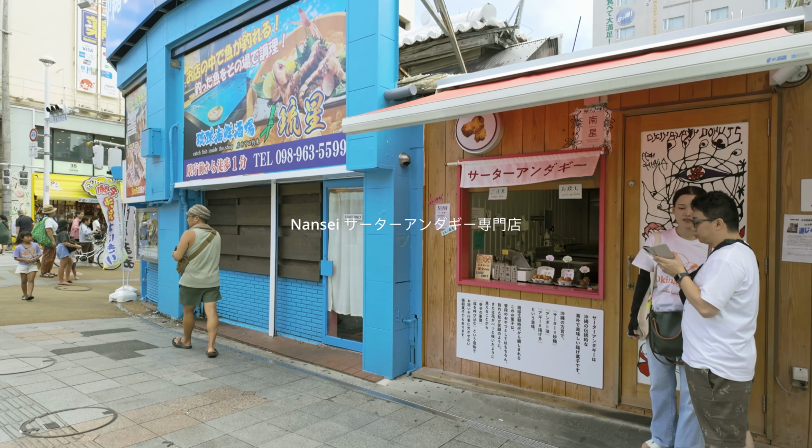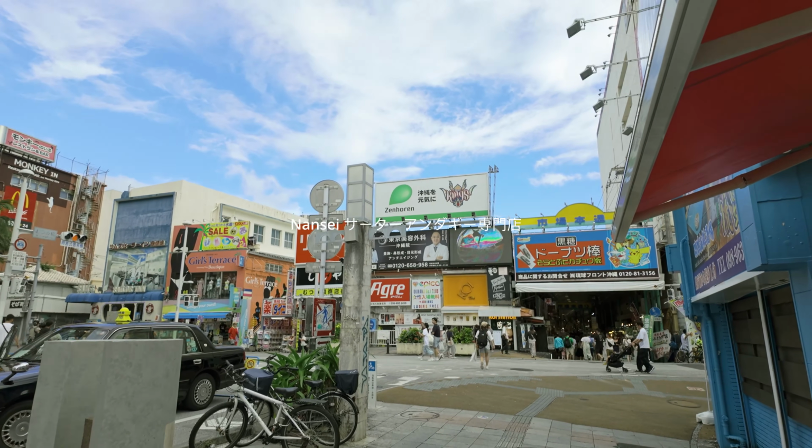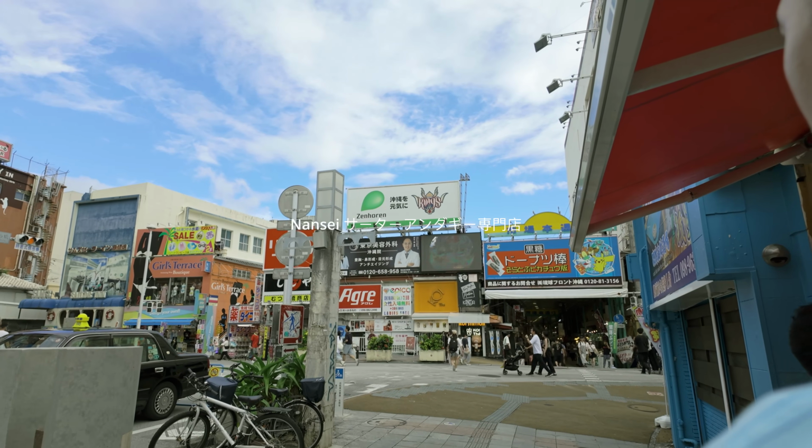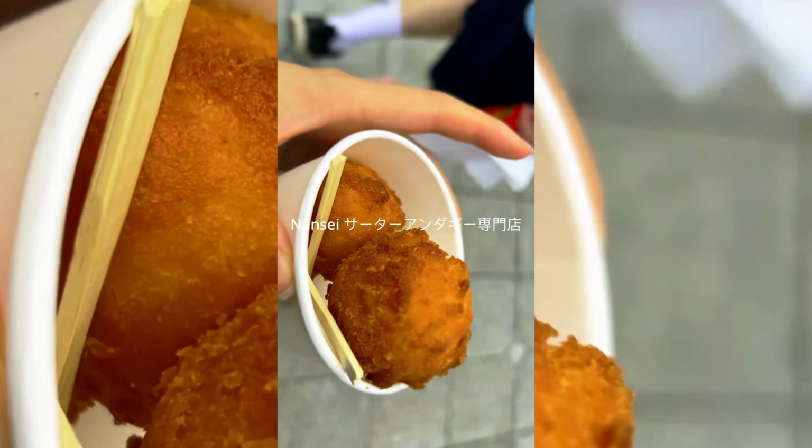Alright, so there's this place, I'm not quite sure what it's called, but this place has the best donuts. You can get them everywhere else as well, but this is the original, so you have to get it from here. It's so good.